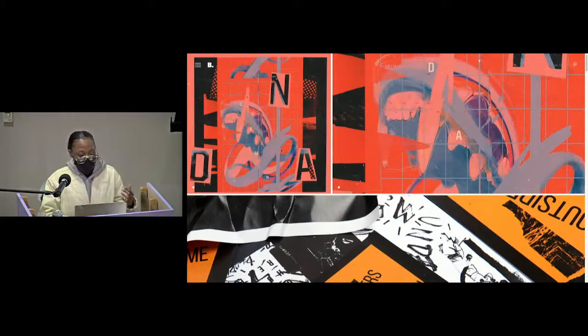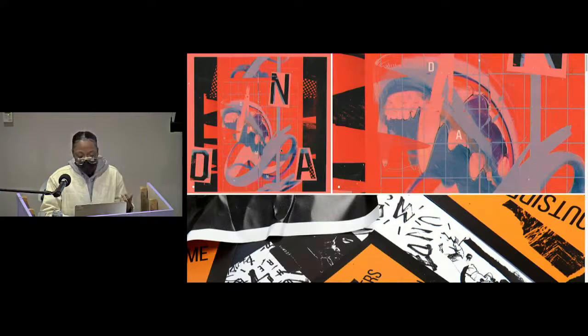You can really see the illustrative influence in my design here. The assignment was to take a lyric from a song and create a poster and a graphic execution from that. I chose DNA by Kendrick Lamar. He's one of my faves. And I chose to do this crazy wild animalistic illustration.